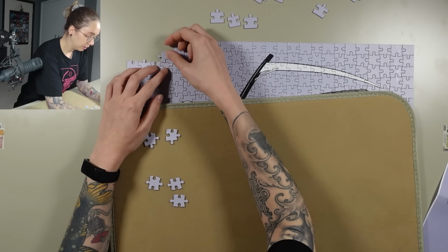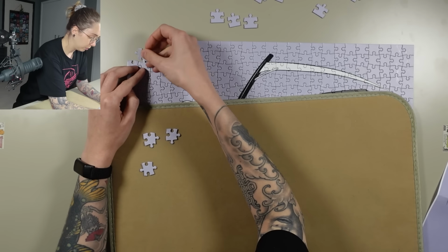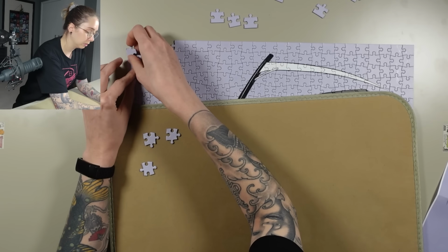These puzzles take really long and they're really hard to do, but I do think they make me a better puzzler, if that makes sense. Makes me focus more. The fact that it's all one color forces me to focus more on shape and how that works.